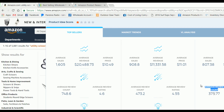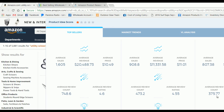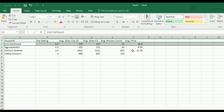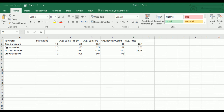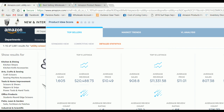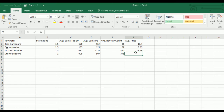And if you're having issues finding it, we're going to have videos coming out later that are going to show you how to find those items. 375 reviews. So, you know, it's not an issue here. Actually, I might look at this dartboard and see if I can use that as an example in a later video to see if we can find some good sources for dartboards. But all that being said, don't worry about supply right now. What you're really trying to do is find a good market that you'd be interested in going into.